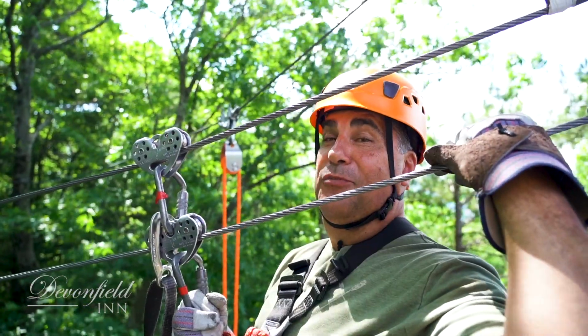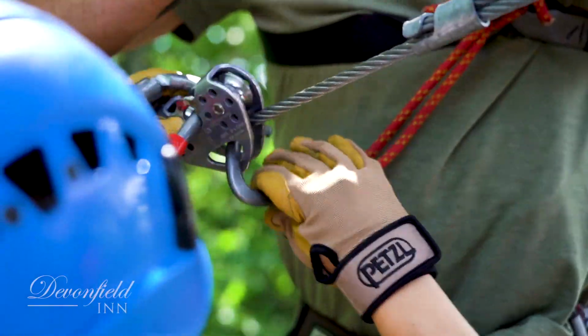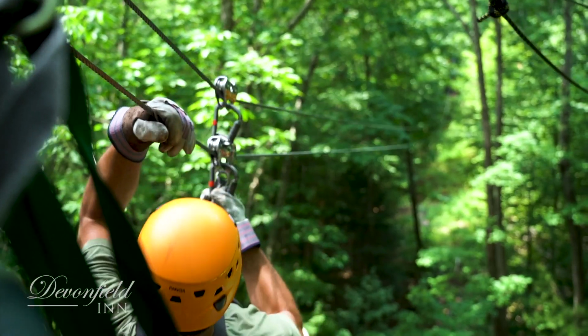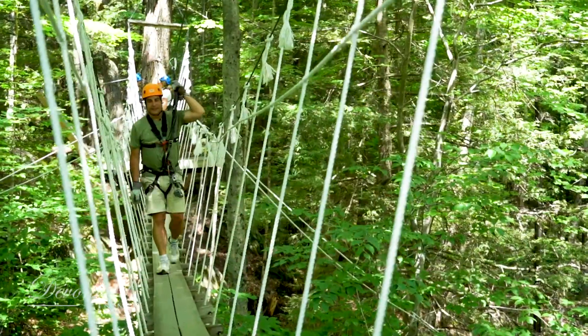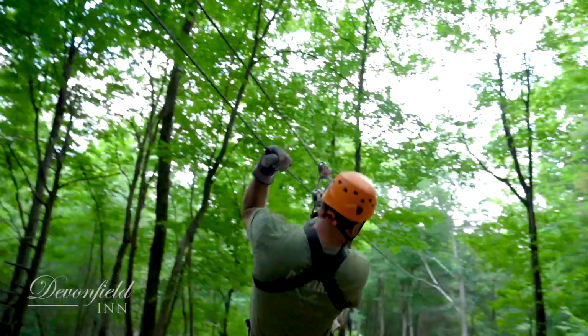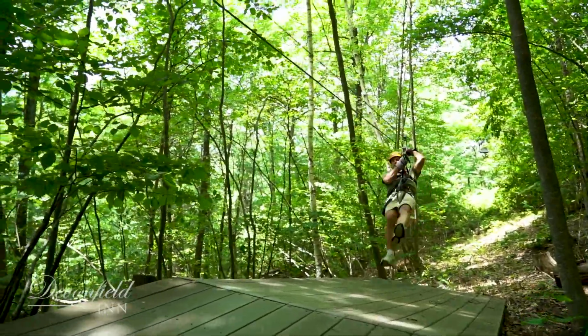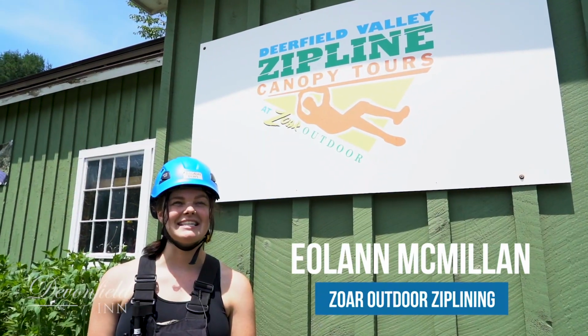We are about to do some zip lining. Come on along. This is the ZOAR Outdoor Canopy Tour. We have 11 zips, 2 sky bridges, and 3 lowers. You can get going up to 35 miles an hour on our longest zip, which is 660 feet long. It's a really fun way to spend a day.